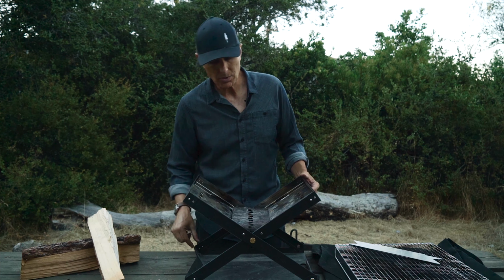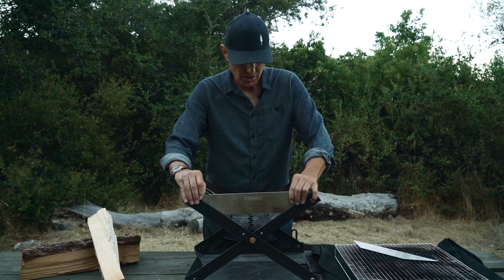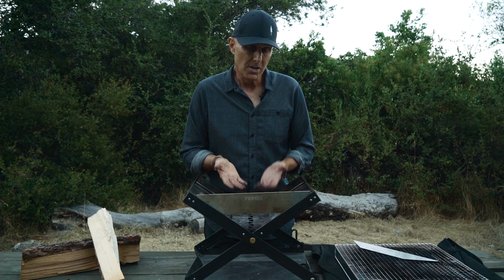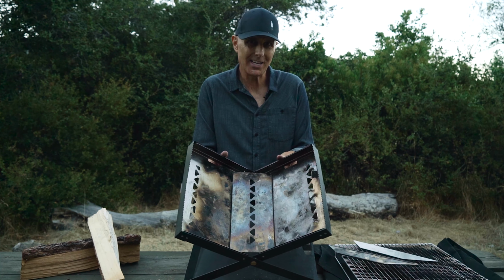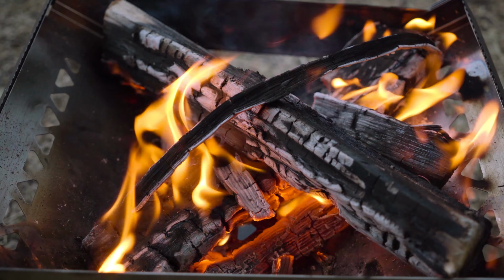There's a couple tabs that will hold the legs in place right here. These are the wind panels, which you can use or not use. In practice, I tended to use one, and then I would add fuel to the fire through the other side. As you can see, it's got a lot of use. It's a Goldilocks unit. For $160 to have everything to cook, to have fires in the backyard, it's amazing.